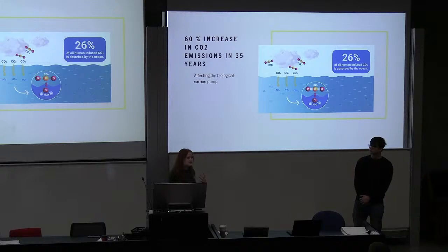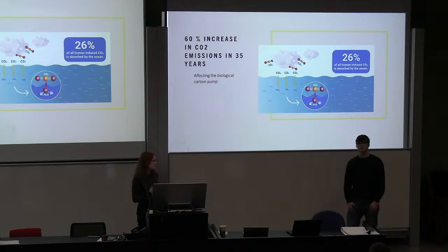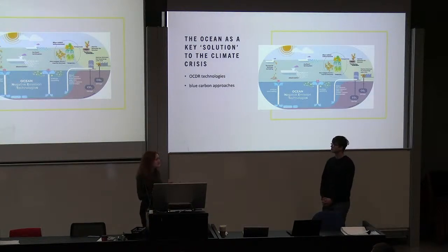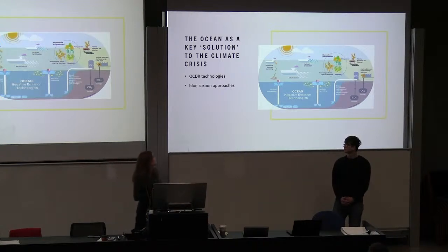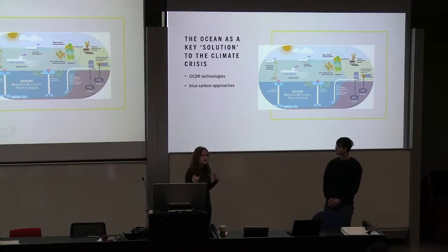In the last 35 years, there's been a 60% increase in CO2 emissions, and the ocean absorbs around 1/3 of that, which affects the biological carbon pump. In recent years, a lot of people have been looking at the ocean as a key solution, as a storage for carbon. And so a lot of people have been looking at OCPR technologies and blue carbon approaches, which could help in storing more carbon.